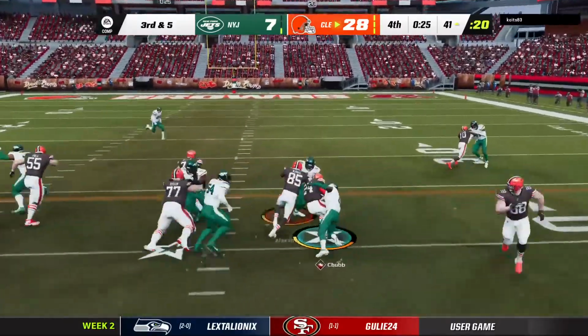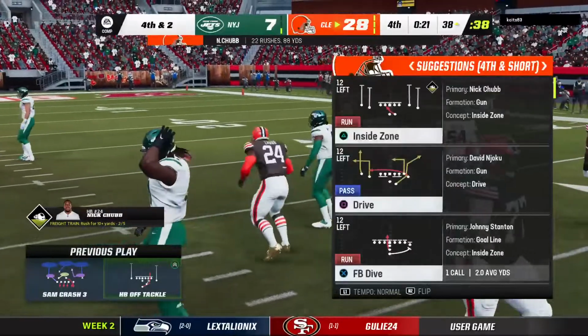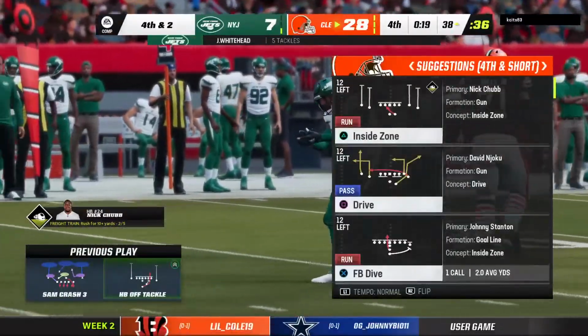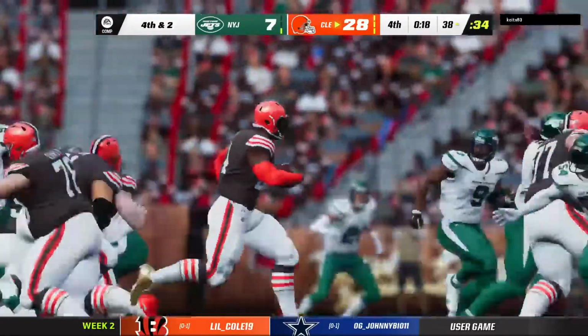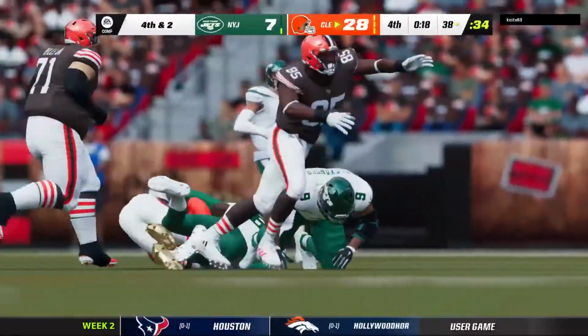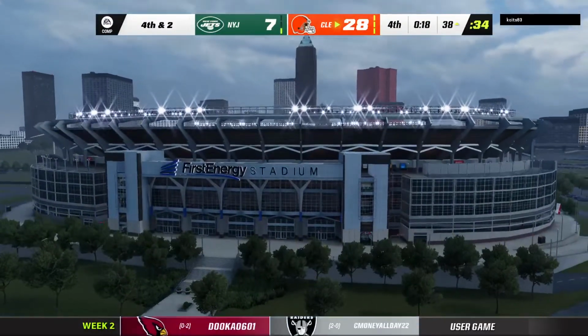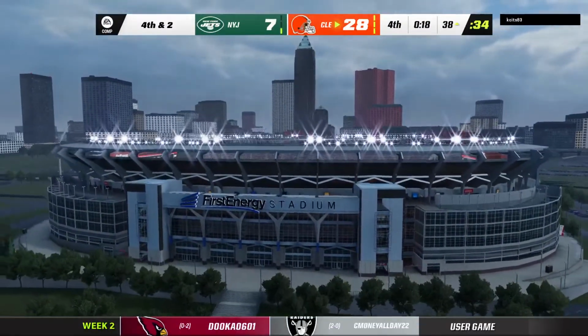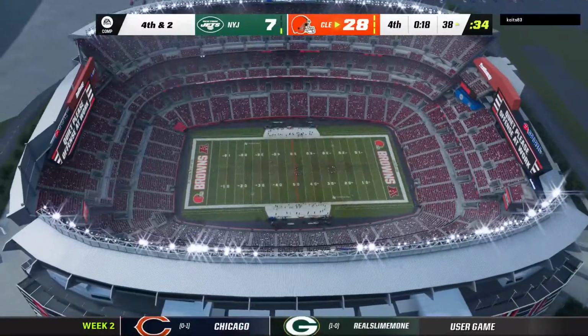On 3rd down, it's Nick Chubb. And he's going to be taken down here still a couple yards short of the first. Give him 3 yards there as that'll take us to 4th down. This late in the game, Charles, I think you maybe seriously have to think about going for it. Especially where they are in terms of field position, because this is almost like no man's land. Might hurt your punter because there might not be enough space, maybe too far for your field goal kicker.